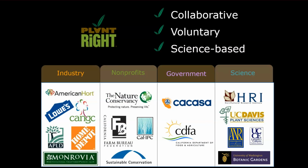PlantRight's approach is collaborative, voluntary, and science-based. These logos on the screen here represent a combination of our partners and advisors across the sectors of industry, nonprofit, government, and academia. Having representatives from each of these groups ensures that our program is receiving input from a diverse group of stakeholders so that our approach is well-rounded and well-informed. And we have representatives from all of these sectors on our steering committee and our plant list committee. These committees guide PlantRight's programmatic goals and decisions. So that's a quick overview of the PlantRight program.